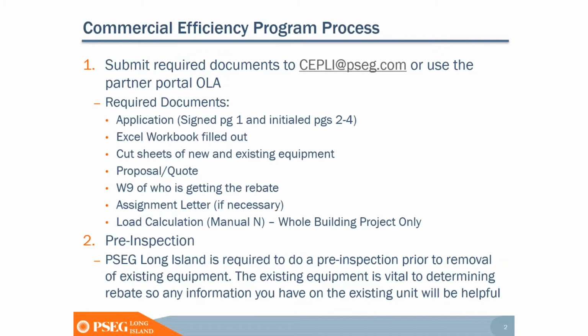We also need an Excel workbook, which will be filled out with the information of both your existing system as well as your proposed system. We require cut sheets of the new and existing equipment. Cut sheets of the new equipment are important. We can also accept the HRI documents. Cut sheets of the existing equipment are extremely important. Sometimes it's hard to find a lot of these older units that are 15, 20, 30 years old. But the more information we have on the existing equipment, the higher your rebate will be.